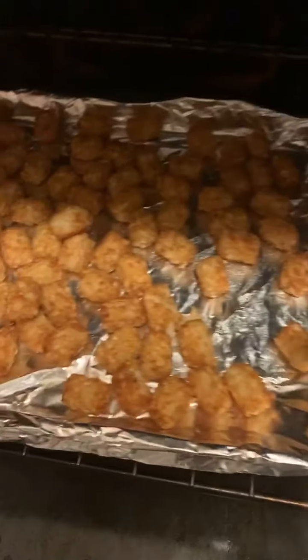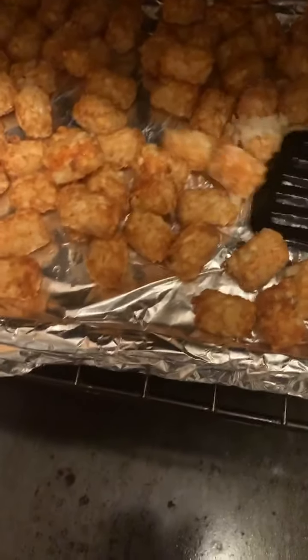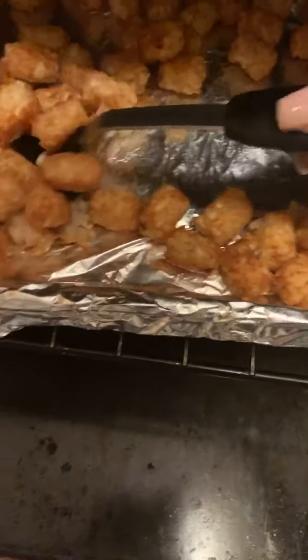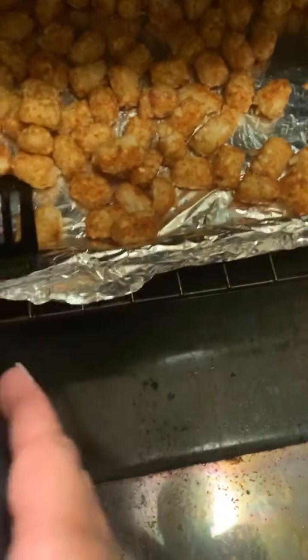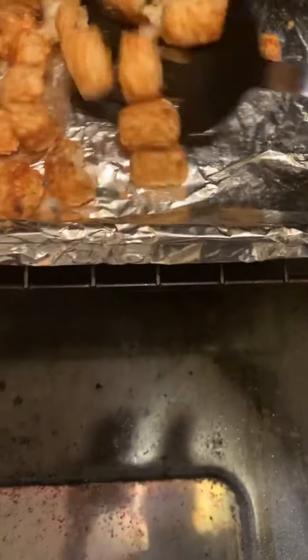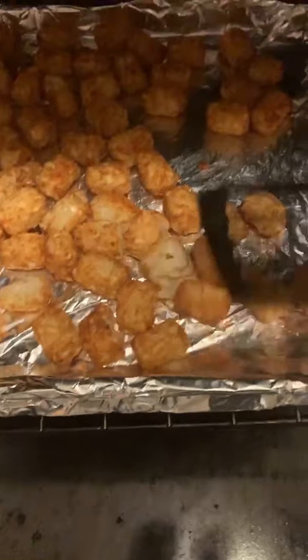Let me show y'all. My light don't work. But here, we have, see that? It's on the baking sheet. I lined it with aluminum foil. Okay. I actually probably could start making my sauce now. I thought it was going to take a little bit longer. See, some of them broke off, but it's okay, because we're going to eat that.